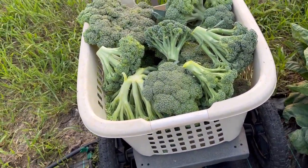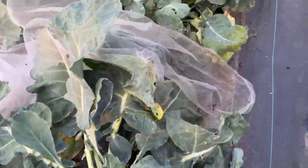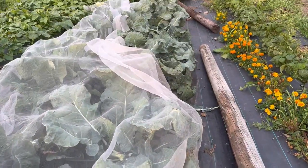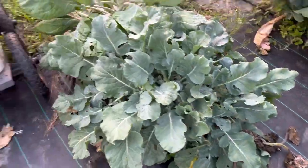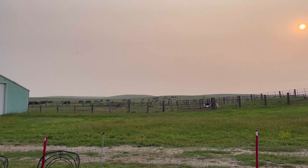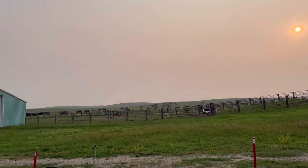Okay, here's my broccoli. Pretty good load. I took off everything that I could see. There's a little one I missed. So now I'm gonna just cover this back up and then we'll head up to the house and start cutting this up. It really is a nice evening. Even though it's hazy.